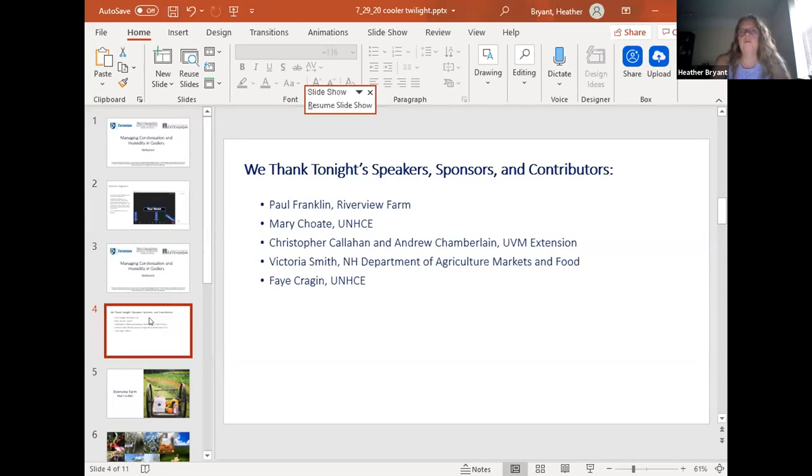And then we're going to hand it over to Chris Callahan and Andy Chamberlain from UVM Extension, who are going to talk about the engineering issues involved in trying to manage humidity in a cooler.